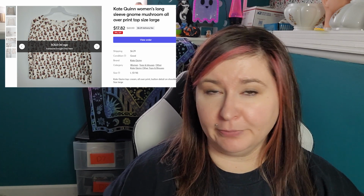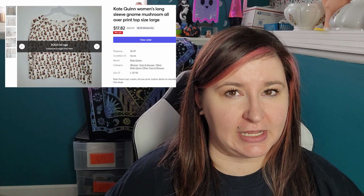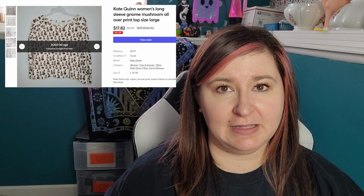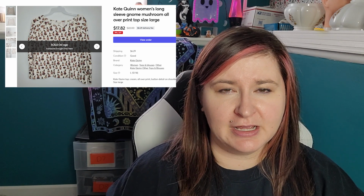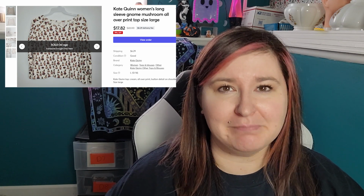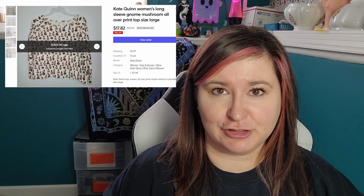I believe from the very small research that I did on the brand, it's similar to Matilda Jane, where you can get clothing in kids and then also, I don't know if it's just women's and girls, maybe, so you can get matching sets. This was just the top. It did have mushrooms on it too. That's also why I picked it up. It was a size large and it did go for $17.82.